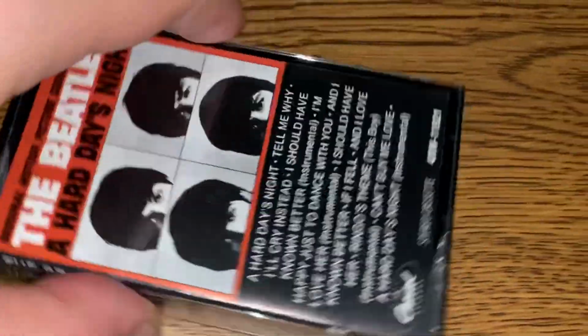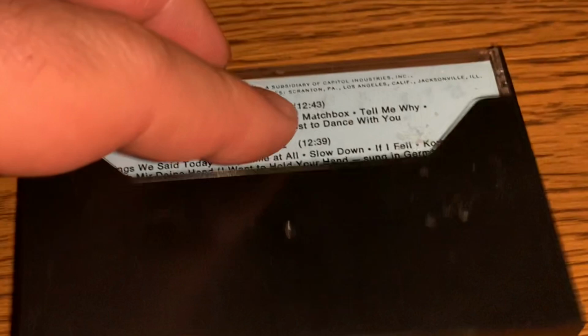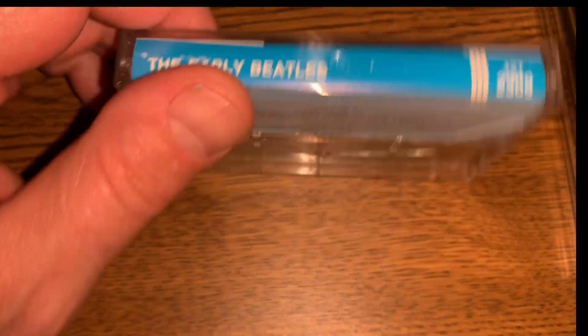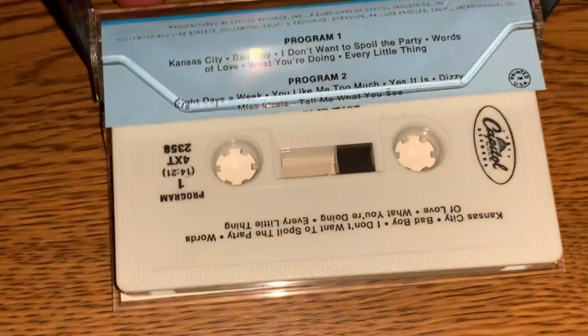Hard Day's Night, this is early 80s. This is Something New. This is, I believe, a late 70s pressing. Beatles for Sale. This is from the 90s. Beatles 65. This is from the 90s. Early Beatles. This is from the 90s. Beatles 6. This is a late 70s.